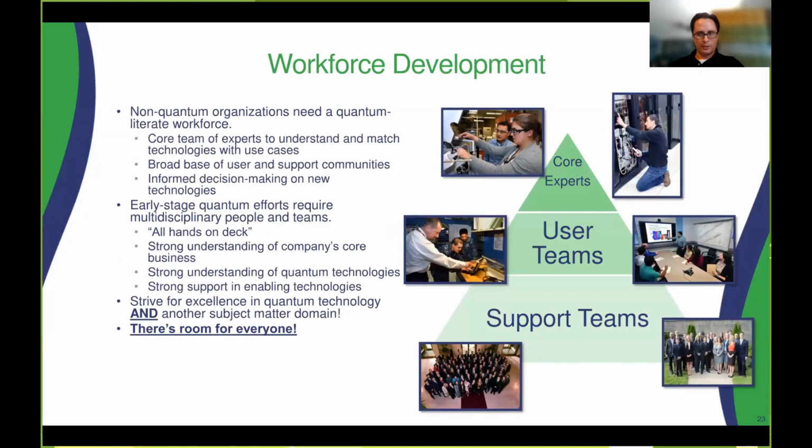And so finally, going on to the workforce development aspect of this, when you talk about a non-quantum organization that's interested in using quantum technology, what we need is a quantum literate workforce. So of course you need a core team of experts that can understand this technology deeply and match these technologies to business use cases. But in order for the technology to really get any adoption within your company, there needs to be a broader base of user and support communities as well that can understand it, understand how to use it, and understand what are its unique traits that we need to support.